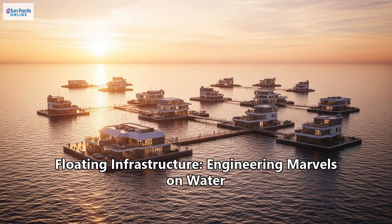Now, what about powering this new world? The energy sector is also heading offshore. Floating infrastructure allows us to tap into more powerful and consistent renewable resources. For example, floating wind turbines can be placed in deep waters far from shore, where winds are stronger and more reliable than the areas accessible to traditional turbines. This unlocks vast new potential for clean wind energy.